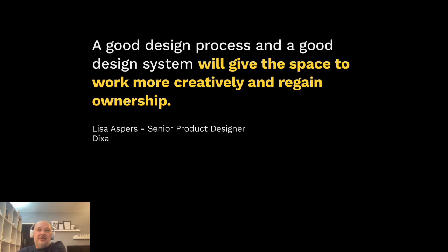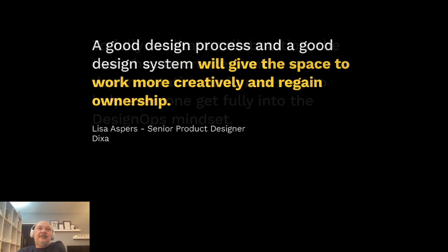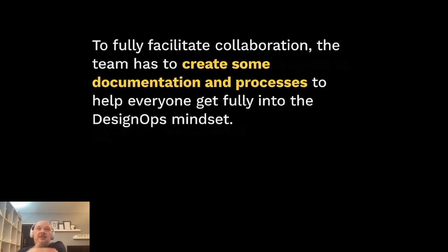Everybody needs to take their ownership to maintain that and be good at one thing, but know different things in order to apply them to build a better product. But always have one thing that you're good at. To fully facilitate collaboration, the team needs to create some documentation and process in order to help everybody get fully into the mindset. I think we spoke already about the documentation process, and this aligns with all those things.